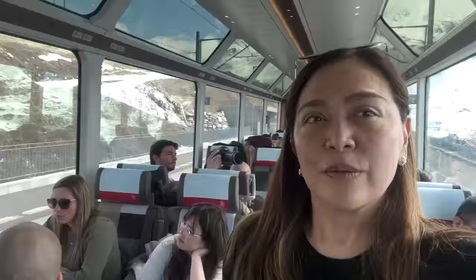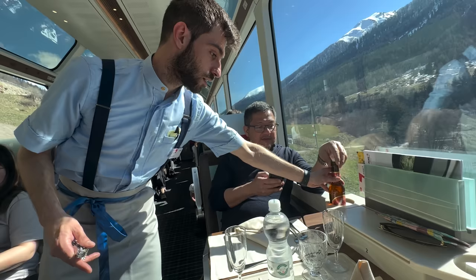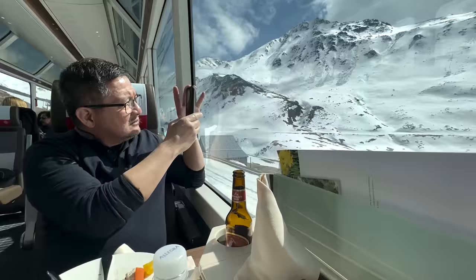So the train took a stop. They're serving lunch. Lunch on the Glacier Express. Look at that.